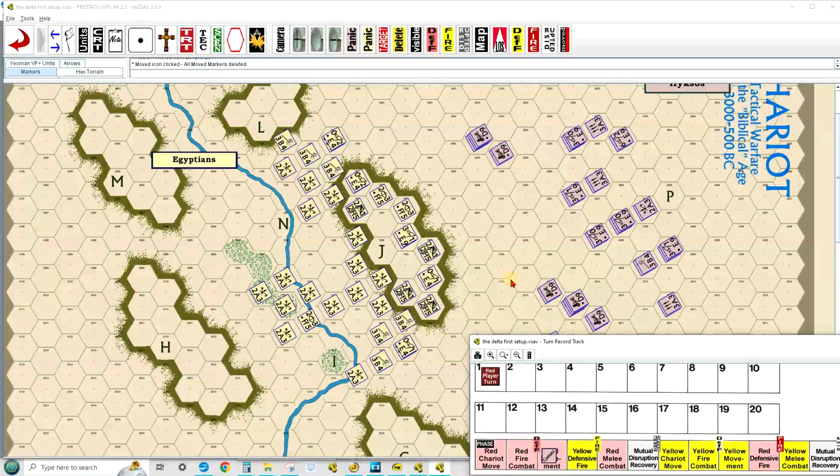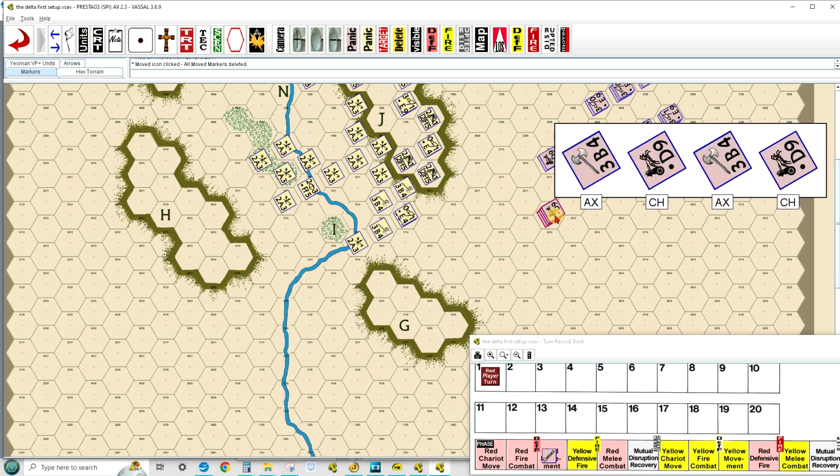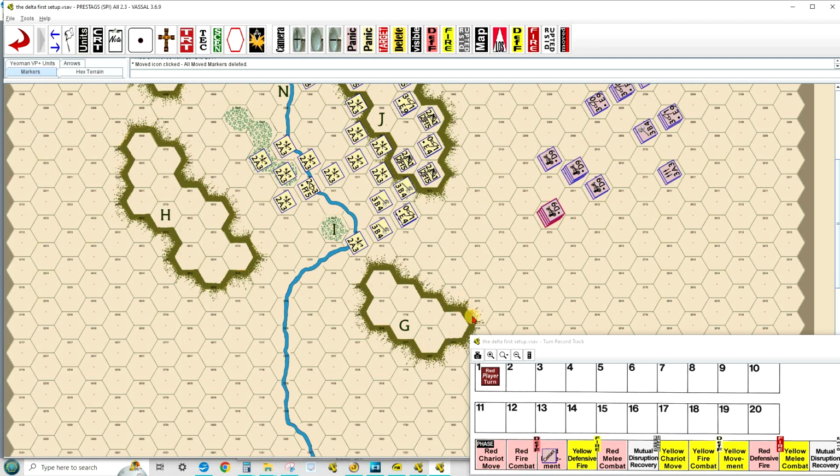We go to red regular movement. And I'm going to go with our chariots again. Okay, now I need to get it so... This is the hard part about chariots, is you got to get them so that they can make that 4 hex charge. One, 2, 3, 4. And we will turn it 1. Okay, and we'll do the same 1, 2, 3, 4. And I will turn this guy 1.